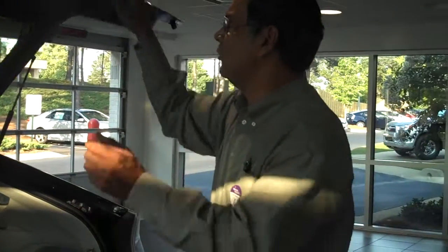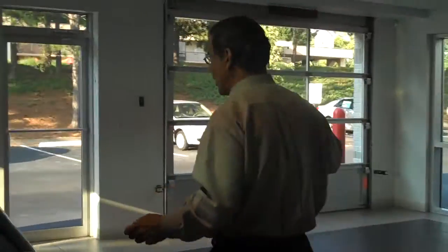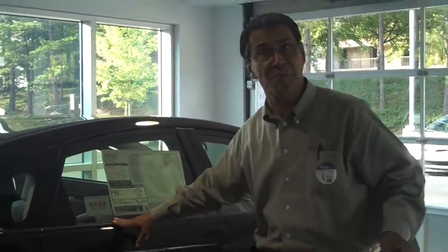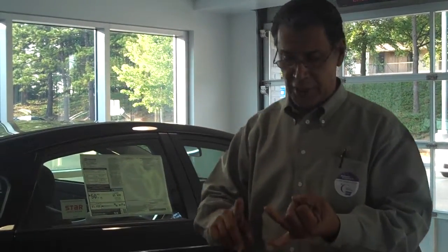Now, going back to this in here, Toyota, it's not just about reliability, it's not just about gas savings, but it's about safety too. And we do have the Star Safety System, which is comprised of ABS technology, like everybody else, electronic brake distribution, vehicle stability control, traction control, and a smart stop.